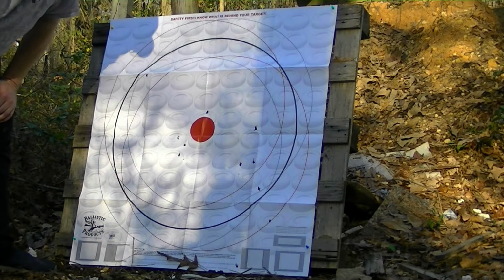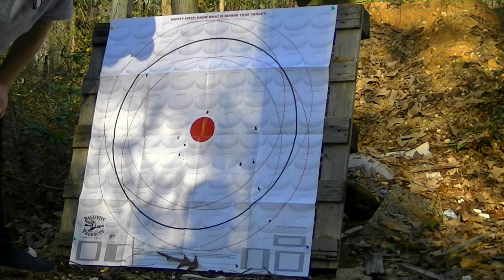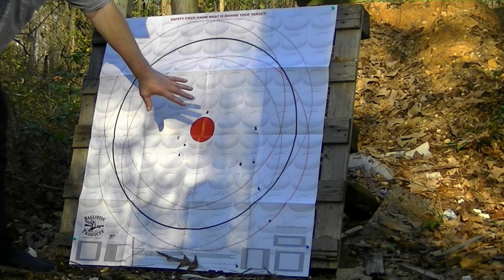Probably knocked the sticker off. But anyway, very similar pattern to the first shot using the Federal hull.